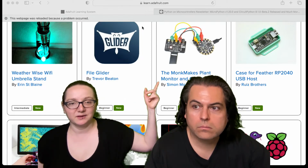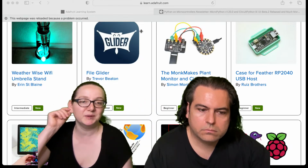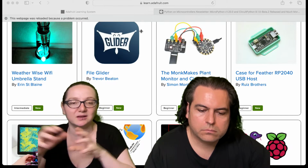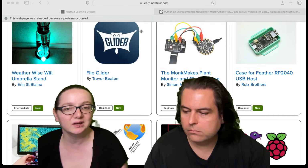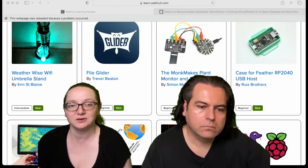Known Pedro, there's a video they did a case for that Feather RP2040 USB host. So yeah, especially if you're not connecting any other hardware, you just want to plug and play and do some HID translation. This case will be handy, and it's got straps and it's got little live hinge buttons.